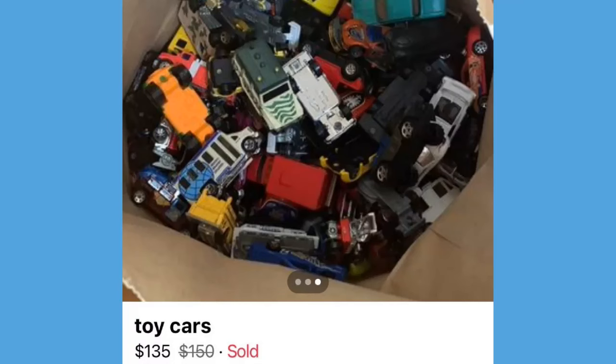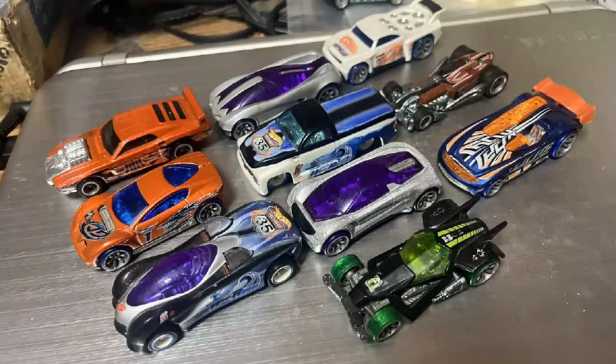And this is another good one. Toy Cars, $135. So obviously this one is pretty self-explanatory. You can see the Synchro in the back sort of peeking out from under the pile of cars. So he said he actually messaged the seller and he thought it was just these cars, but it turned out the guy had a whole bunch of Hot Wheels and Acceleracers cars. And it ended up leading to this sale.